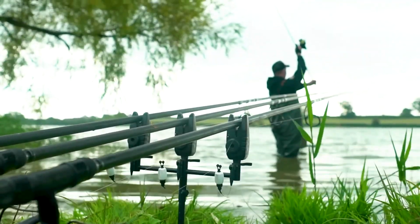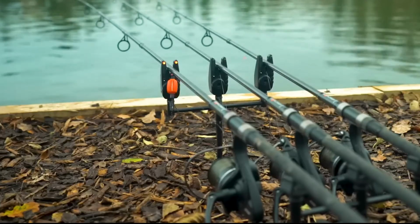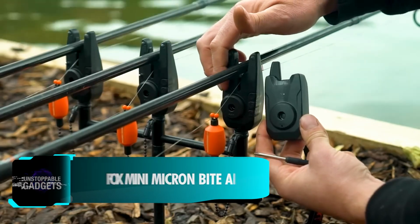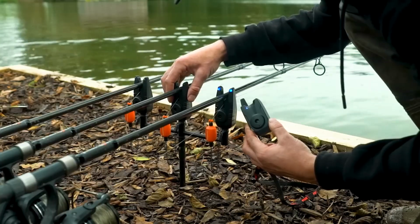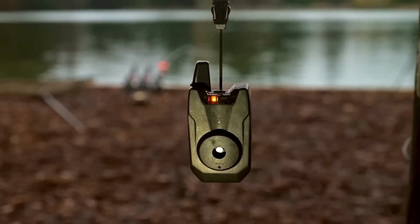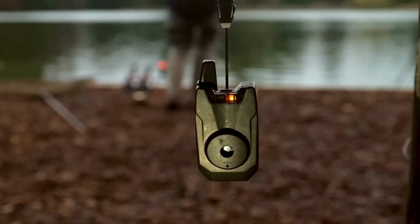Seasoned fishermen, watch out! The following sound might send an adrenaline rush down your spine. Fox Micron bite alarms have long been a well-loved favorite among fishermen, saving them from missing out on a catch. And upon seeing the $30 USD price tag of their mini Micron alarms, you'll quickly understand why they are known as one of the best budget buys of the industry.